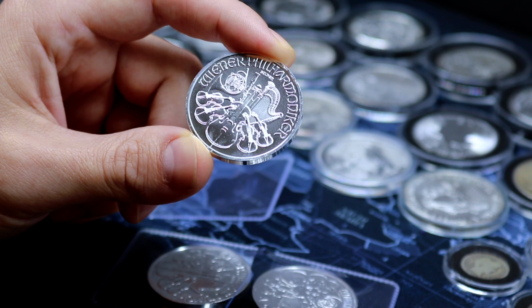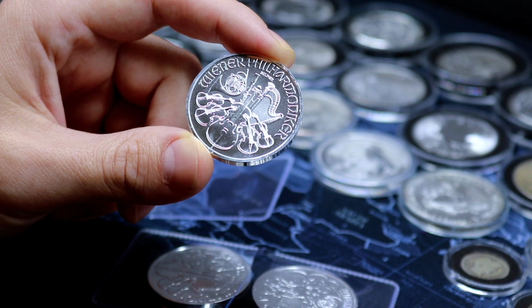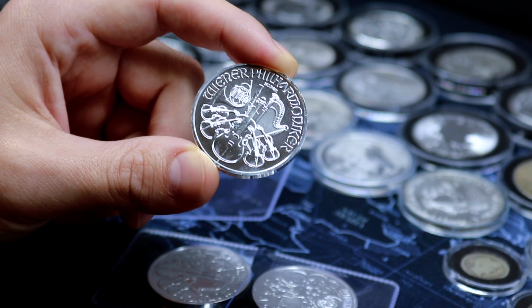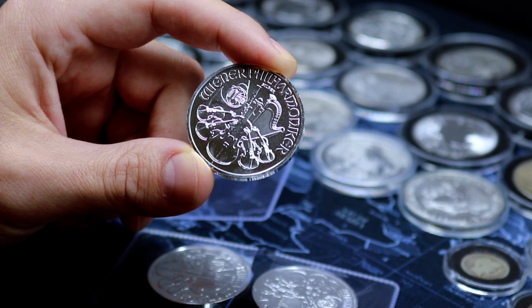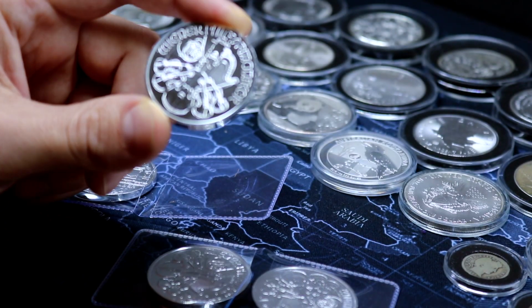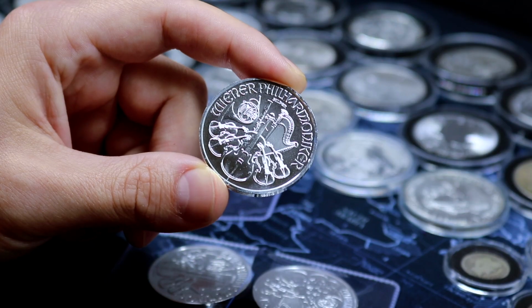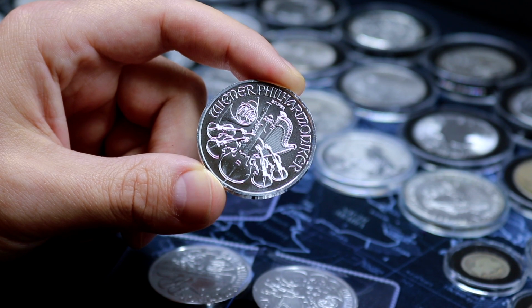But in the future, if I were to offload some of my stack and try to take advantage of silver prices going up, I think that this is among those coins that would be first to go from my stack. So I'm assuming I got these at a fairly low premium, at least for nowadays. But yeah, kind of surprised in myself having bought these.